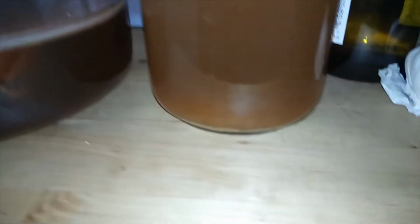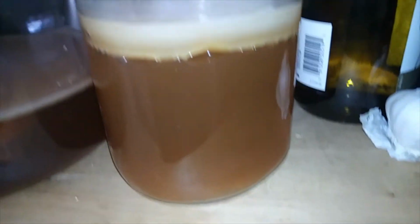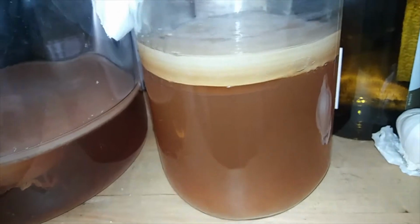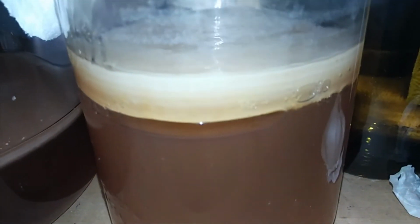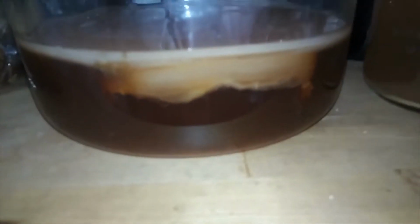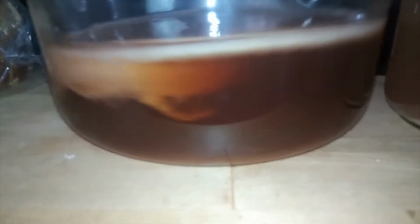But I'm just showing my kombucha here. These are my two brews I have. They are ready now, so I'm pouring them into bottles and double fermenting.